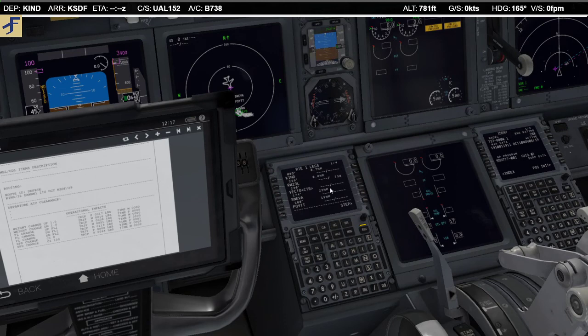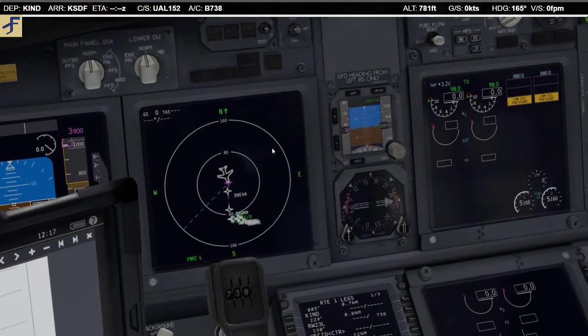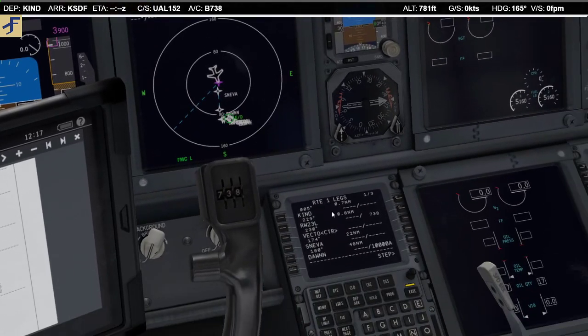So we'll take off 230, and then next we'll go to Sneva. Do we need to go all the way there? That makes sense, Sneva.